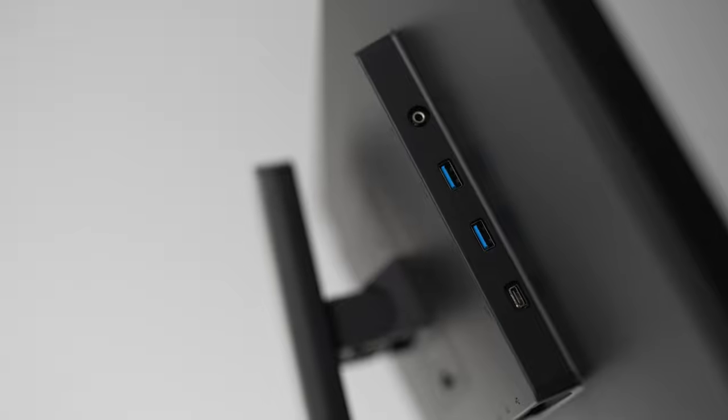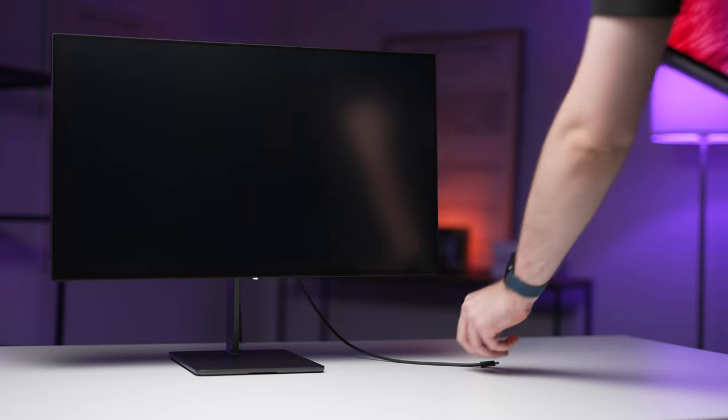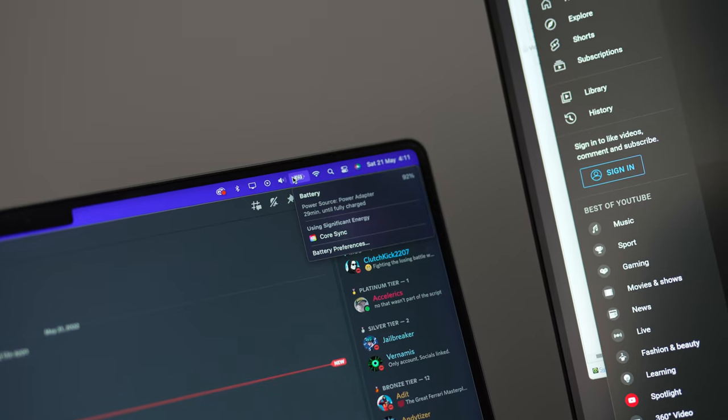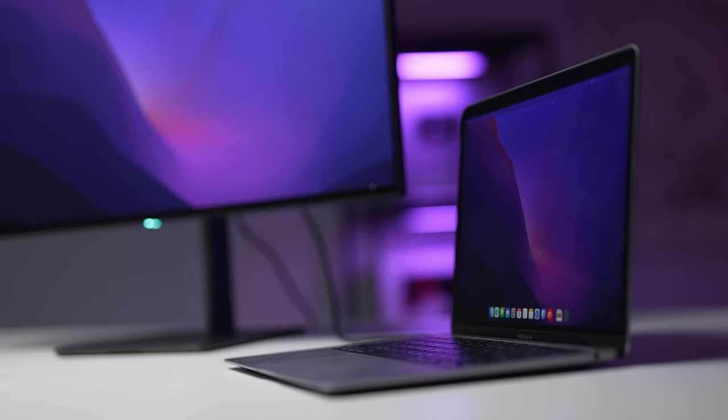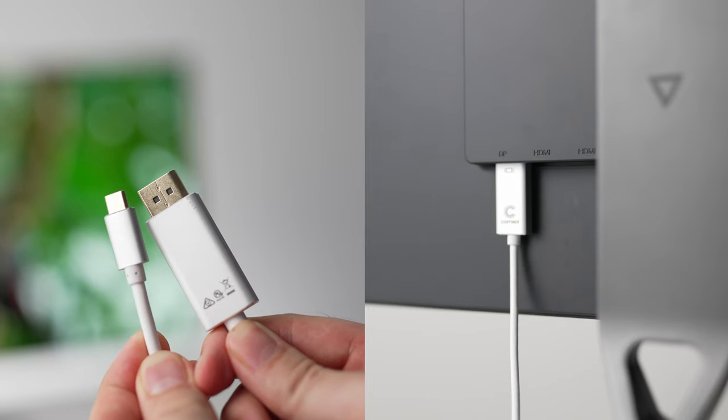Port selection on the back is solid, and I really like the fact that it comes with USB-C power delivery and connectivity. If I'm using a laptop, I just plug it in with a single USB-C cable and get up to 100 watts of charging and can output an image to the screen via DisplayPort 1.4. Now, this is pretty cool because not many gaming-oriented monitors have this feature.